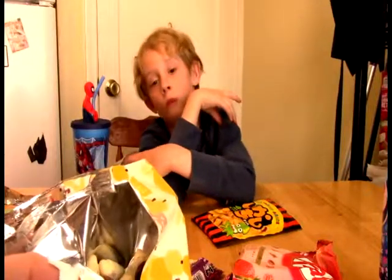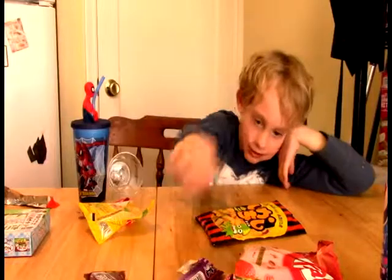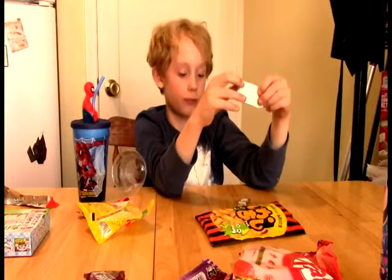Ooh, it looked like ice cream cones. It tastes like ice cream cones. Excellent. Yeah, these are really good. Good pick. Good pick, Japan Crate. All right, buddy.